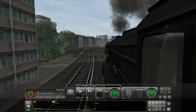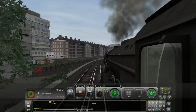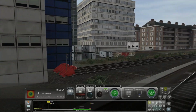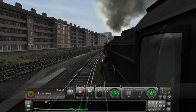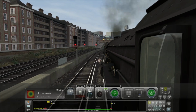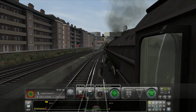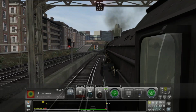Coming down into... no, not Clapham. We've been to Clapham. We are coming down into London Victoria. The sidings are empty. It's a busy day today. British Transport Police. There we go. Blow the whistle as we come down through here. Bit of brakes off. That's it. We should be able to coast in now.